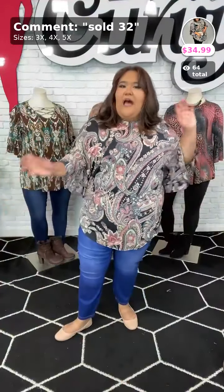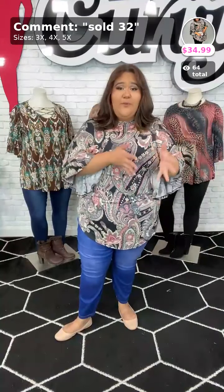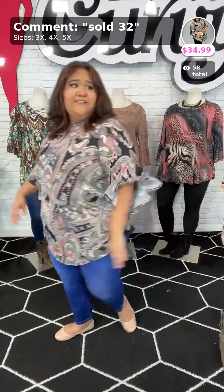Hey! I feel that you guys feel mixed feelings about this top. So hit or miss for this one. Hit for me, but hit or miss, what do y'all feel for this one? All right, let's go.